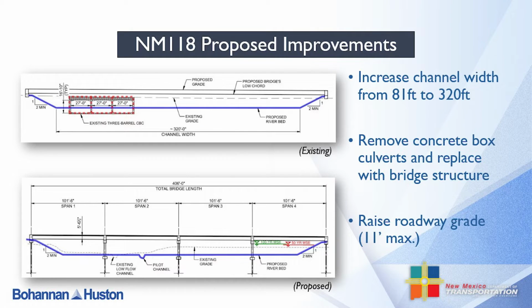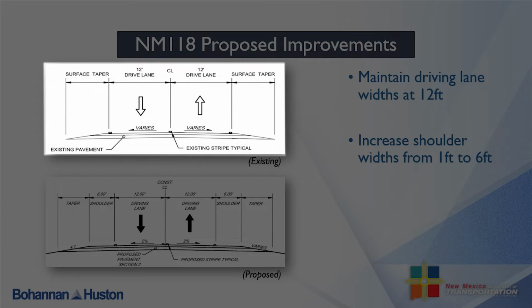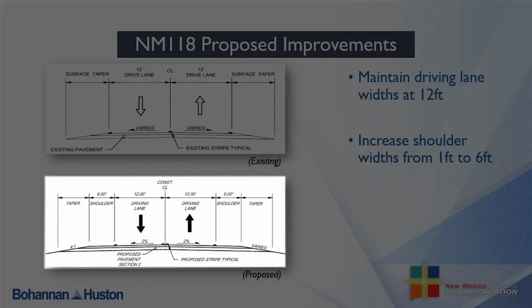Now looking at the existing cross-section of New Mexico 118, the roadway currently consists of 12-foot driving lanes with virtually no shoulders. Improvements to this cross-section will include the addition of 6-foot outside shoulders while maintaining existing lane widths.